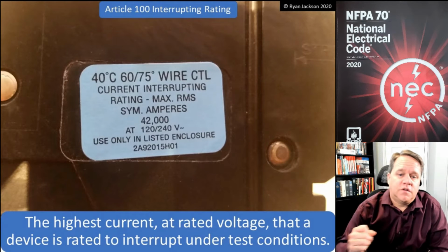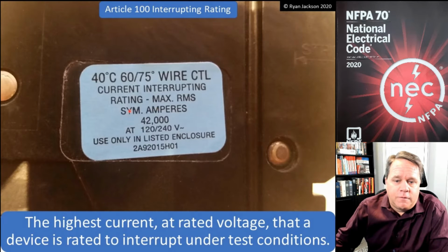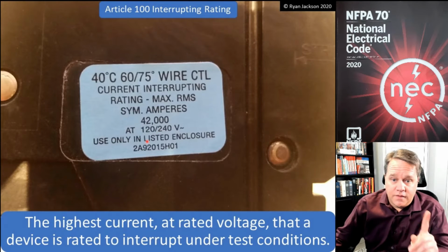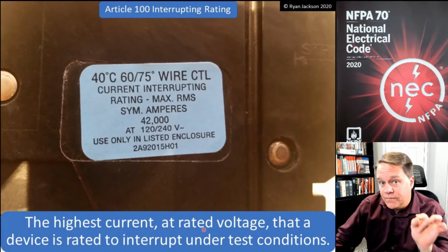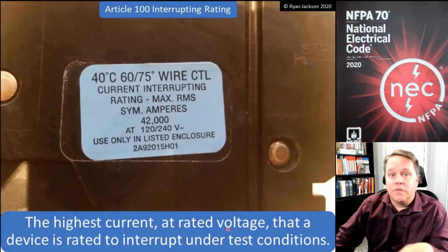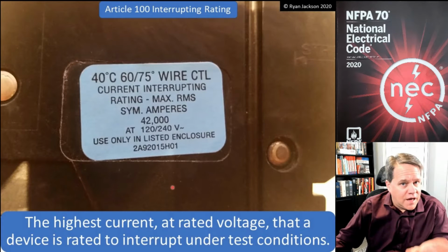Now take a look at this circuit breaker. This has an interrupting rating of 42,000 amps, and again that's at 120/240 because it's the highest current at the specified voltage that the device can safely interrupt. So this is rated 42,000 amps.